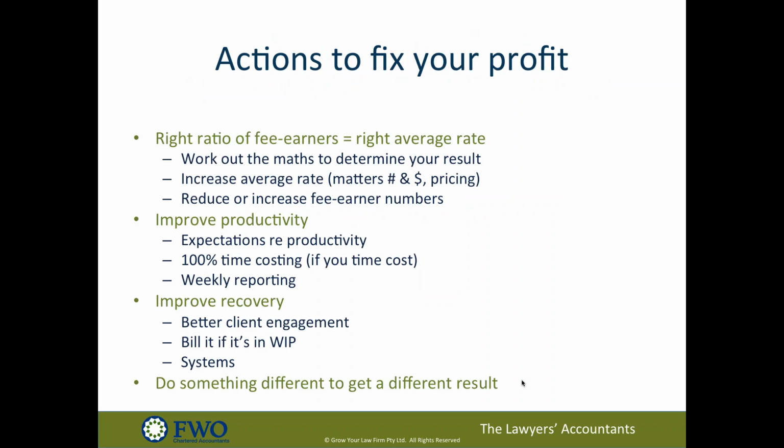So just to wrap up in summary, the actions to fix your profit: get the right ratio of fee earners, so it produces the right average rate. Work out the maths to determine your result. How many fee earners can we afford? How many matters do we have to open up? What's our revenue need to be? At what rate? How much do we have to bill? Increase your average rates. You will be too cheap.